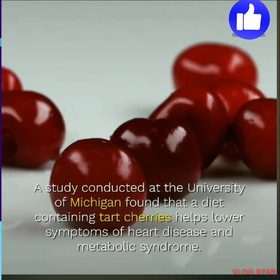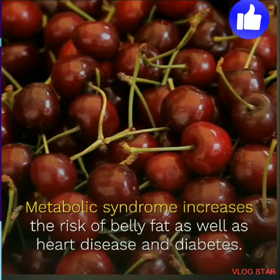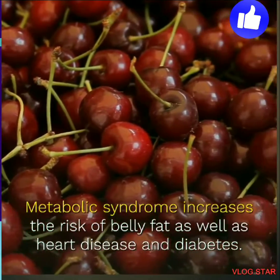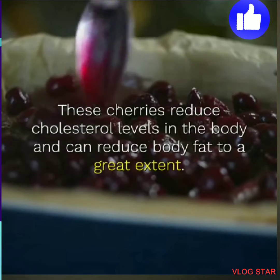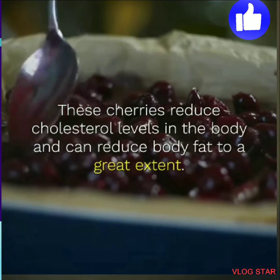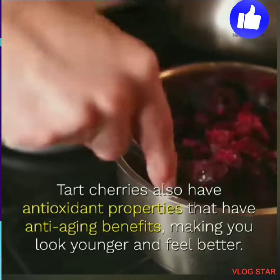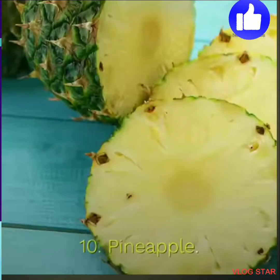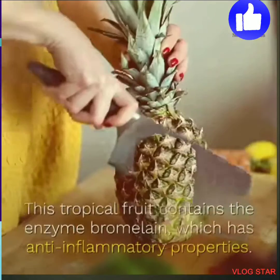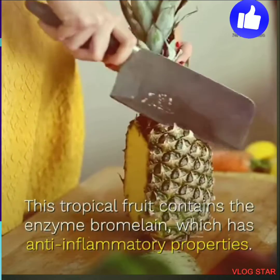10. Pineapple. This tropical fruit contains the enzyme bromelain, which has anti-inflammatory properties. This enzyme metabolizes protein that contributes to a flatter tummy. A study done at the University of Maryland revealed that bromelain's antibacterial properties also help combat the bacteria that causes diarrhea and is also very effective in healing bowel disorders. Relief from stomach conditions can result in less abdominal bloating and a slimmer waistline.